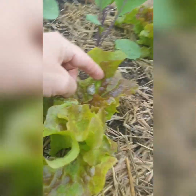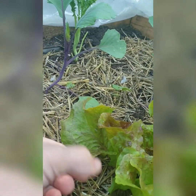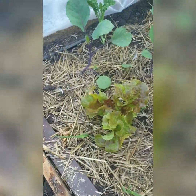Hang on, look at this. Oh God, they love lettuce. You can harvest some of this. Oh, sorry, mushroom. I thought you were a snail. Oh, a little mushroom. I always like seeing mushrooms in my garden. Shows that there's a healthy, biodiverse area. Sorry, mate.